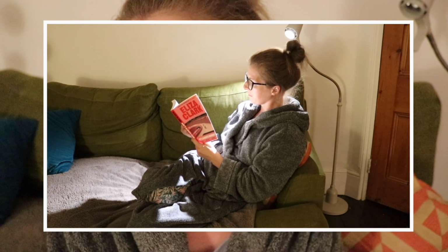There is a light on in the other corner of the room, but to be honest, I think the camera's making it look brighter in here than it actually is.